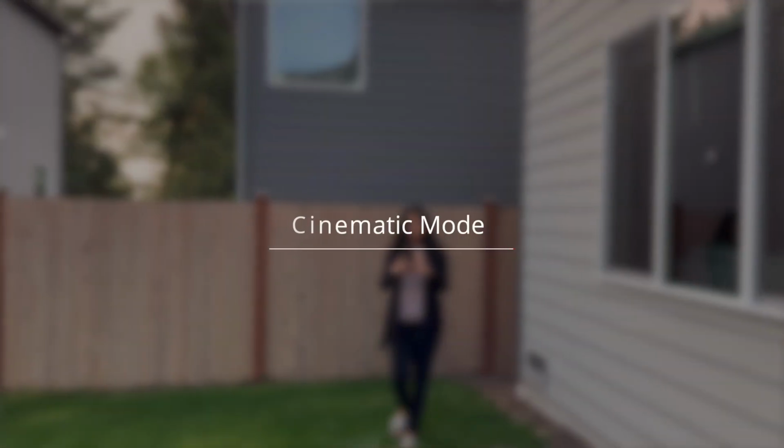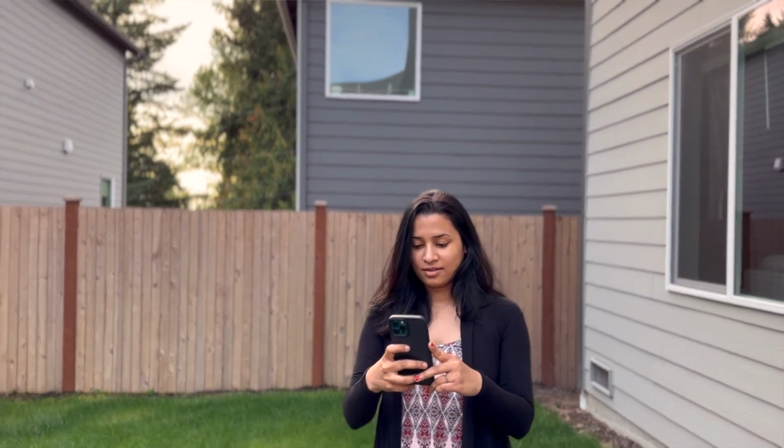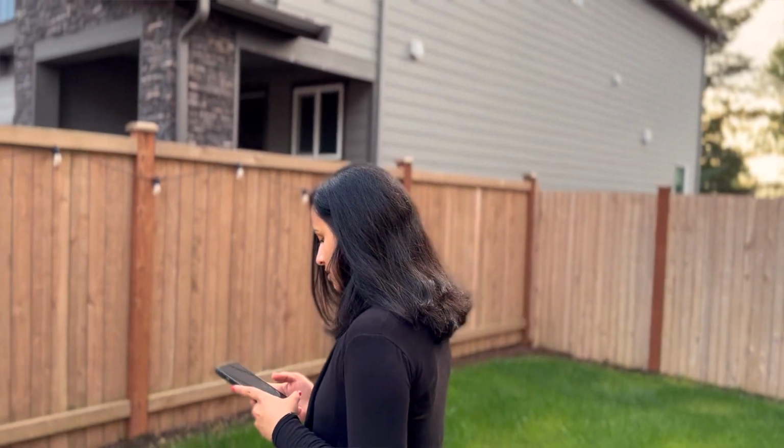First is the cinematic video. Cinematic video is the portrait mode for videos. You get this nice background blur in videos. 12 Pro Max doesn't have this feature. As soon as I started using this feature, I really liked it.